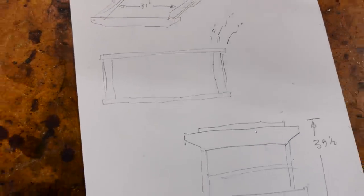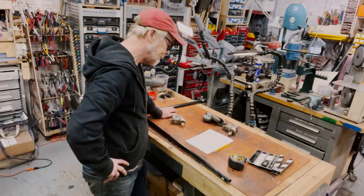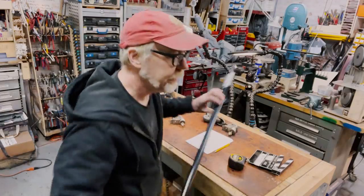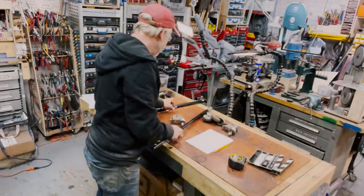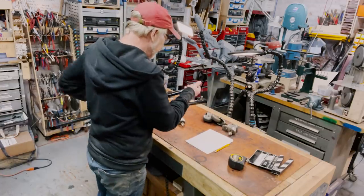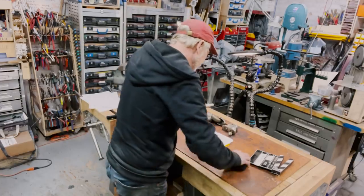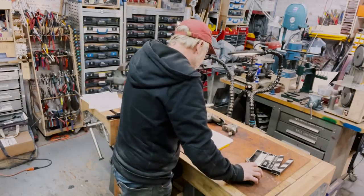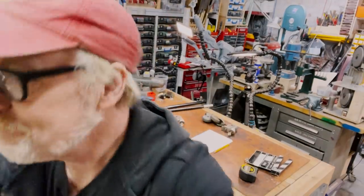Okay. Right? Yeah. Okay. Those are the handles. Awesome. Fabulous. Marvelous. Okay. Let's get started. We're going to cut some plywood. Let's try this.